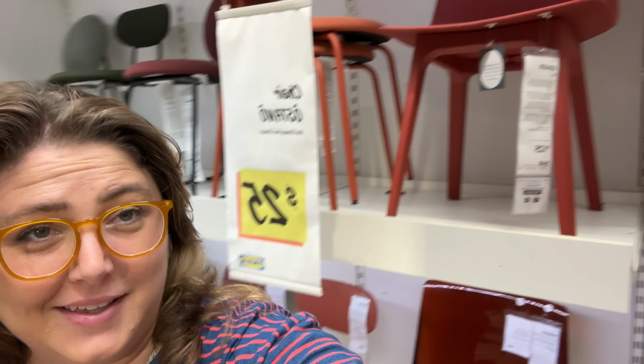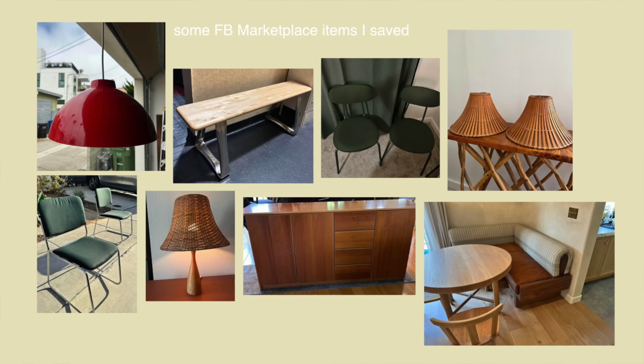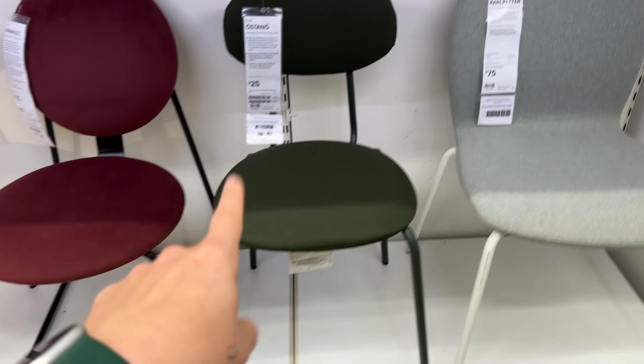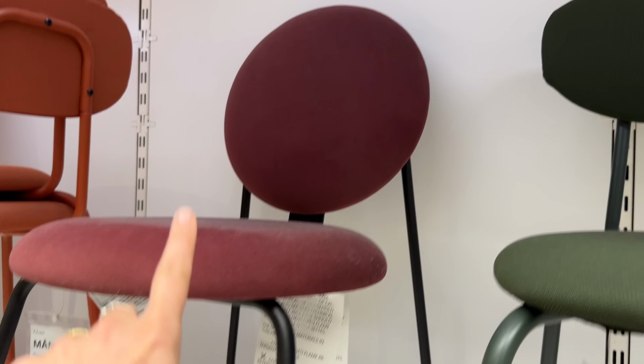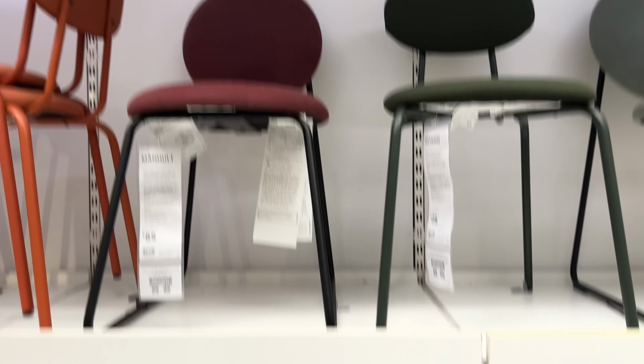Actually, I am really liking these a lot. I love how cute the shape of this chair is. And I really like these. These were on the Facebook Marketplace as inspo, and they were $25 for two of them. I like these a lot. I like the shape, but I'm not really sure about the color. It's kind of too burgundy.